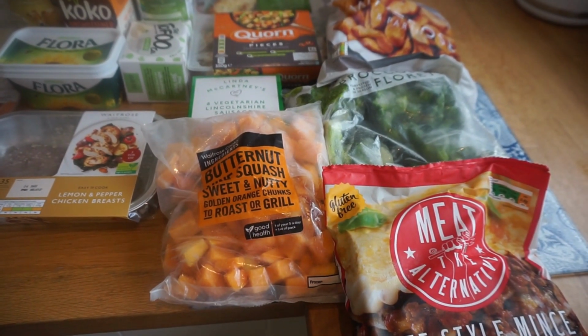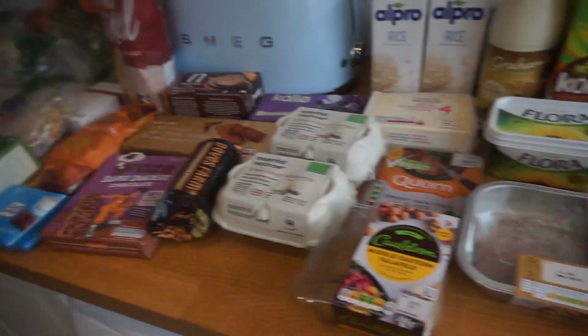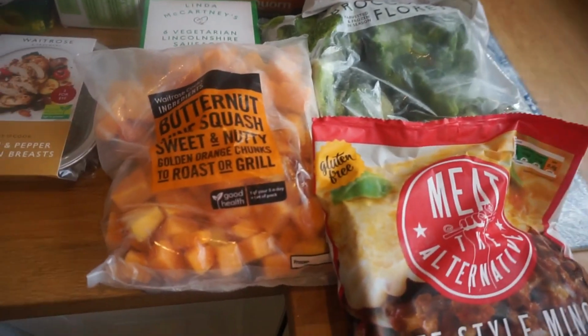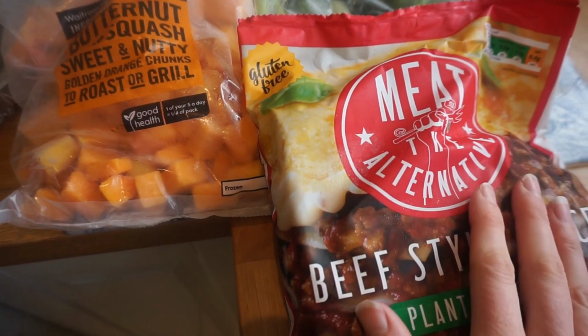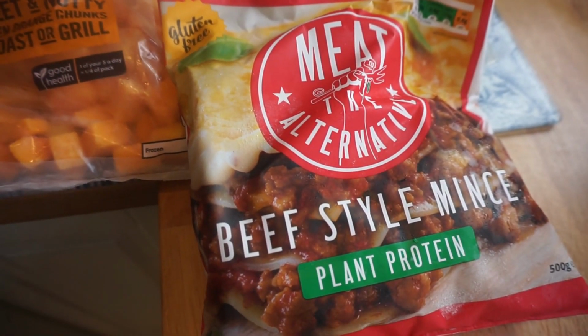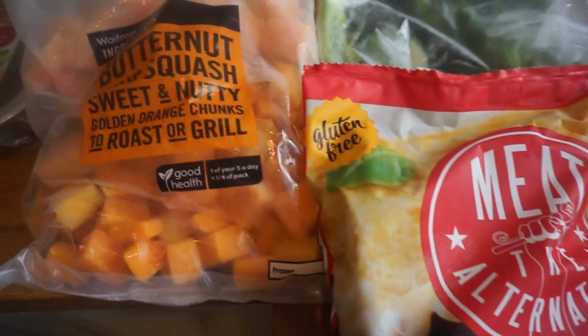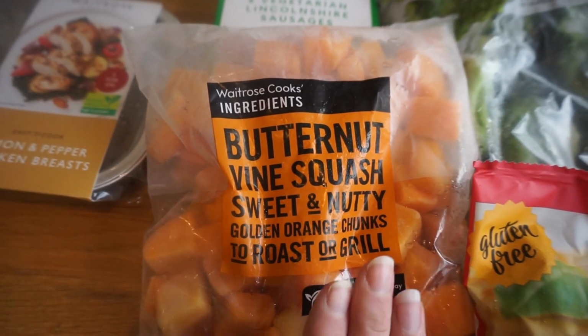For a change, I'm actually going to start off on the opposite end, because usually I start off all the way over there. So this end is just the freezer section. We've got some vegetarian mince there, which we haven't had that make before, so that'd be quite interesting to see how that tastes. We've got some frozen butternut squash, which is actually for a soup.